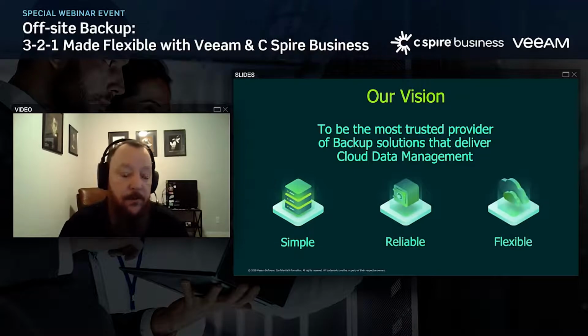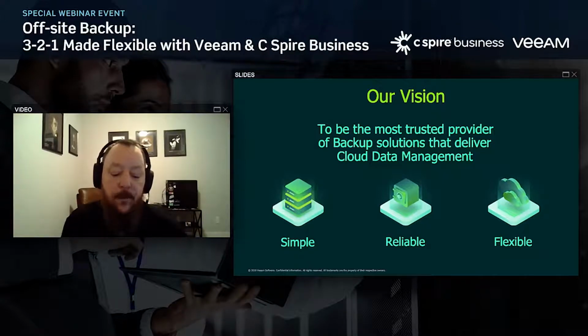But what really matters is our vision. Veeam's vision is we want to be the most trusted provider of backup solutions for cloud data management. David discussed this a little earlier. The solution needs to be simple, reliable, and flexible. That's what Veeam really strives to bring to market with our products, as well as working with our service provider partners like C Spire and the solutions that they bring to market for their managed services offering, which we're going to talk a little more about, including the components of Veeam that they're using to build those solutions.